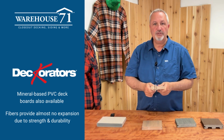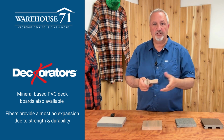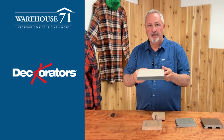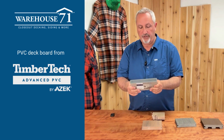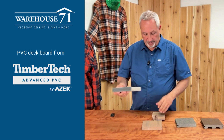It can be used for ground contact. It could also be submerged in water, like on a dock or something if you have high tide. It's warranted against that. Then over here we have the AZEK TimberTech version of PVC deck board that's also light in weight, carries a great warranty. It's a nice cooler board.